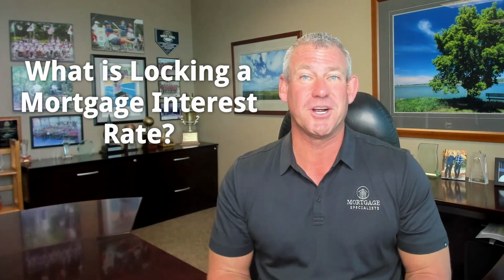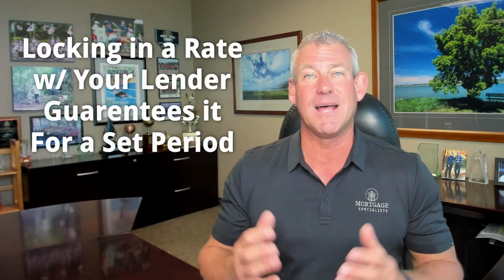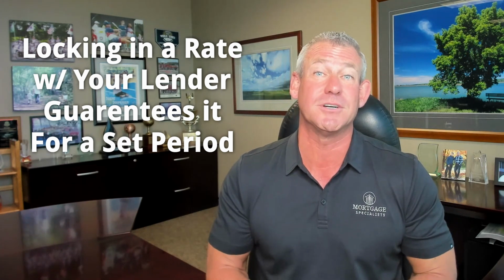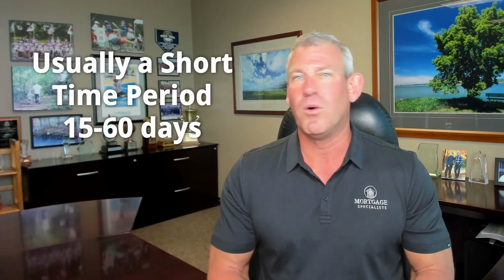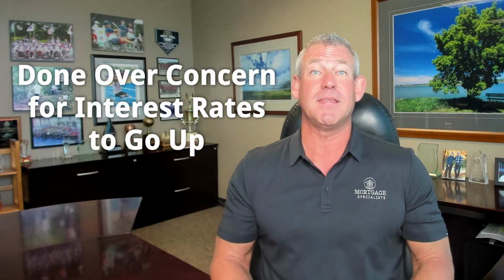Basically, locking a mortgage interest rate is you tell the lender, I want to lock in that rate. It guarantees that rate for a certain time frame. And that's the biggest misnomer, I think, that people don't understand: you get that rate for a specific time frame. They're not going to lock the rate indefinitely. They're not going to lock the rate generally long term. It's going to be a shorter period of time, anywhere from 15 to 60 days. But why do people want to lock in an interest rate? Because they're worried that it might go up. Obviously, everyone wants the best interest rate, and by locking it in, it guarantees that you know what your payment is going to be, because your payment is based upon the interest rate.